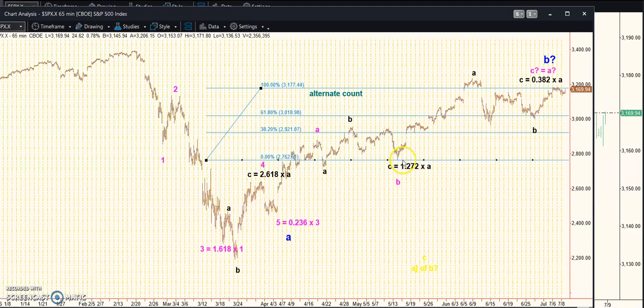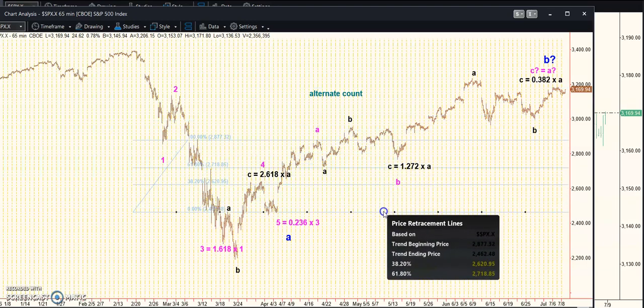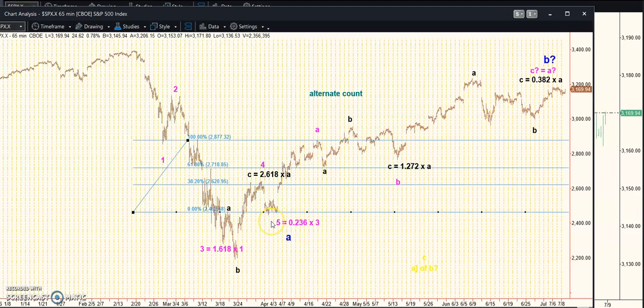If this is C, and that's A with a truncated wave 5, 1, 2, 3, 4, 5, you pretty much have C equal to A. And black C, this is a magenta C. Black C is a fib ratio of A. It's pretty close. Maybe it's the right count, but I'm not saying other numbers don't work.